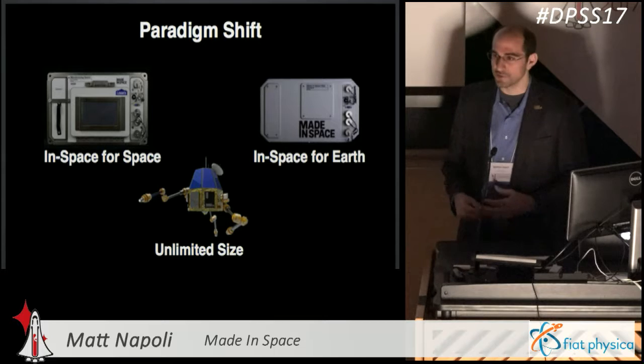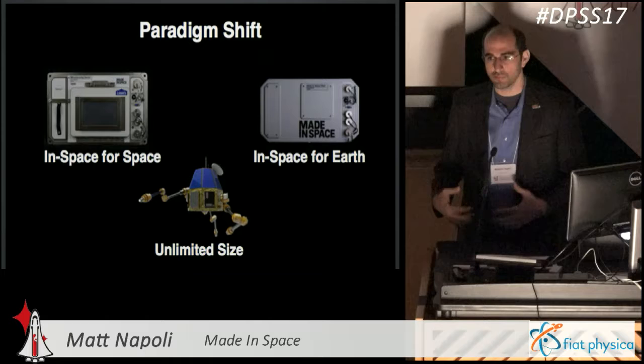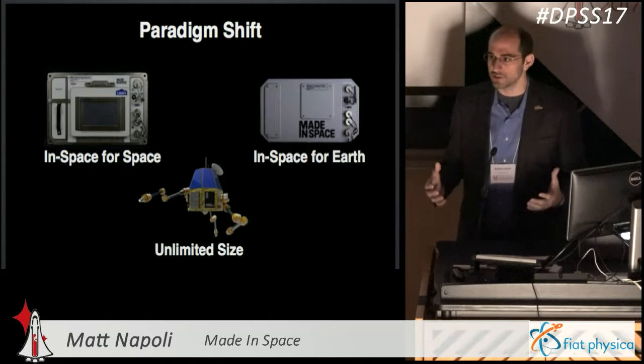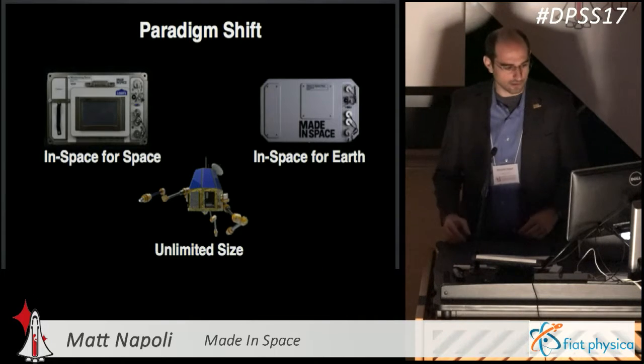The second is in space for Earth, and this is coming up in a couple months. We're going to build fiber optic fiber in space and take advantage of the microgravity environment to build a better product, bring it back to Earth, and sell the product on Earth. And that's a revolutionary new thing, and something that usually has been limited to data, pictures of the Earth or sensing information. Now it's going to be a physical item that we're going to bring back to Earth.